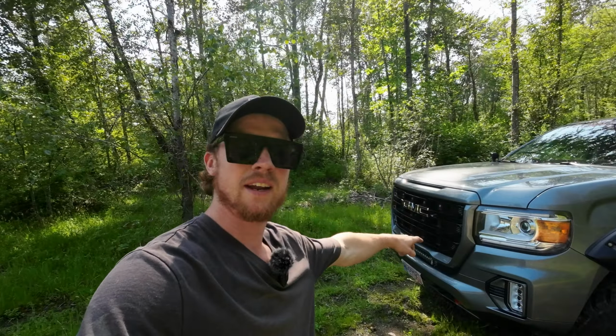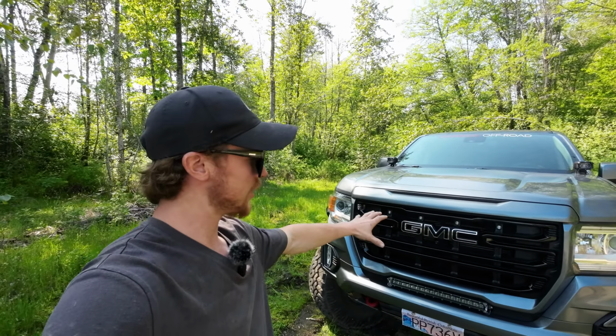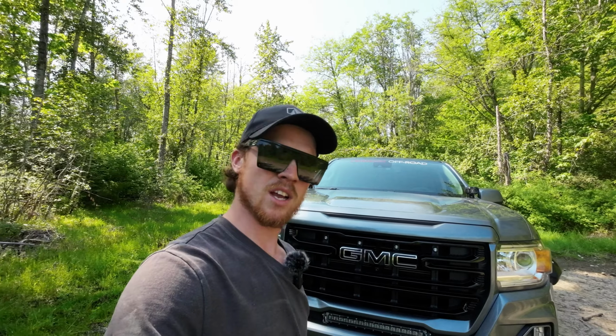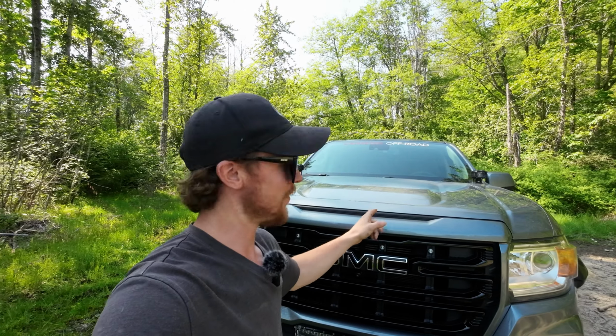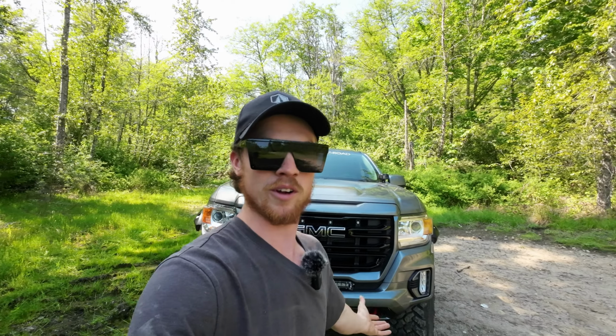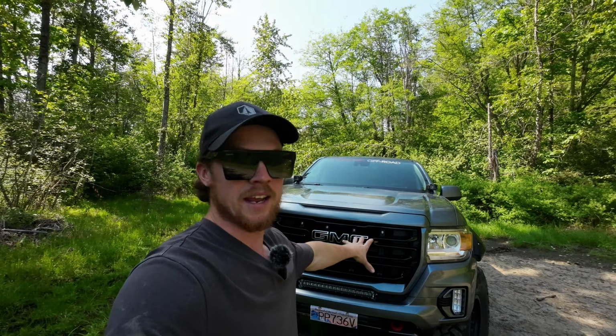So starting in the front here on the truck, if you look, it doesn't look like a normal AT4. It looks like an Elevation because the grills on the AT4s are this matte chrome coated stuff. I had two of the grills. One got replaced under warranty because it chips. And if you power wash it, it blows all the coating off, so it ends up with a chrome grill. I don't like chrome. Not many people like chrome. So I went and got a new grill.